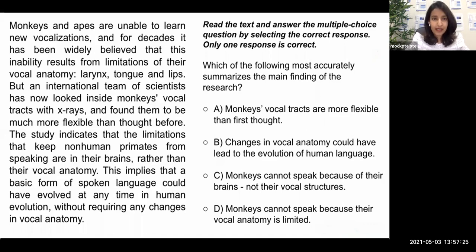So we have to look for human language, or language specifically. As you can see in the last line, this implies that a basic form of spoken language could have evolved at any time in human evolution without requiring any changes in vocal anatomy, which means human language developed without any changes in vocal anatomy.